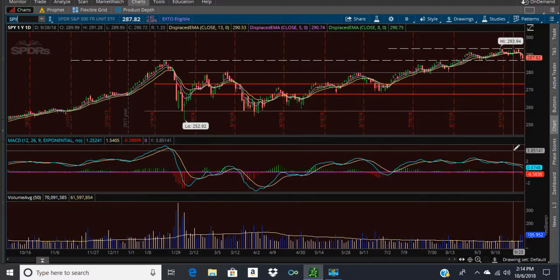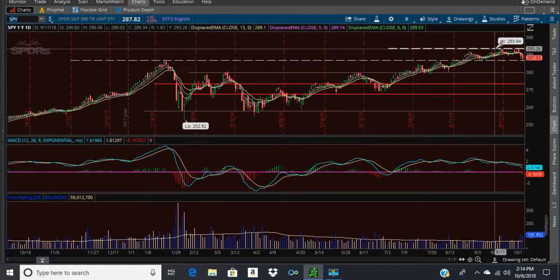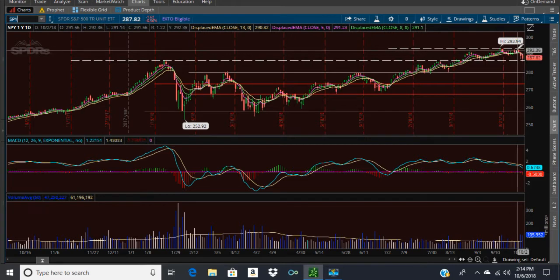So I have the SPY S&P 500 ETF pulled up here. All my key support and resistance marks are marked on the daily. As you see, the double top sort of failed here, and this is going to be important when you look across the board. I'll get into that a little bit later. But failed double top.